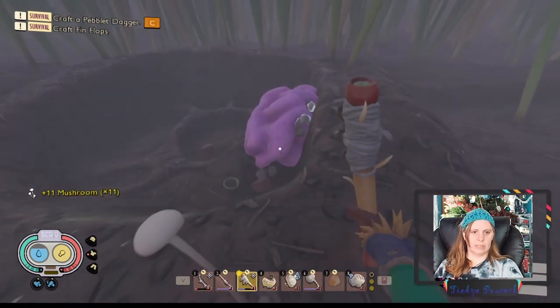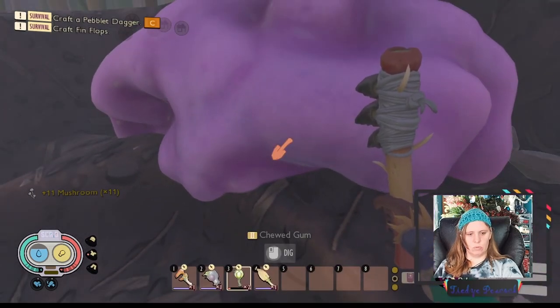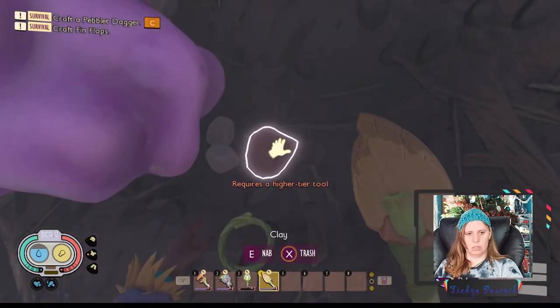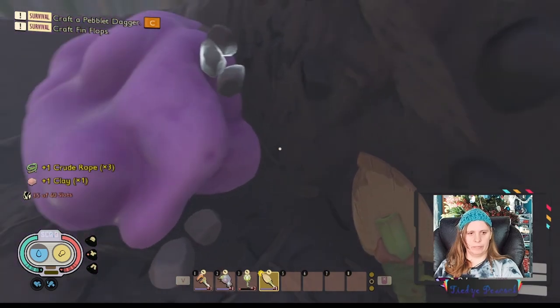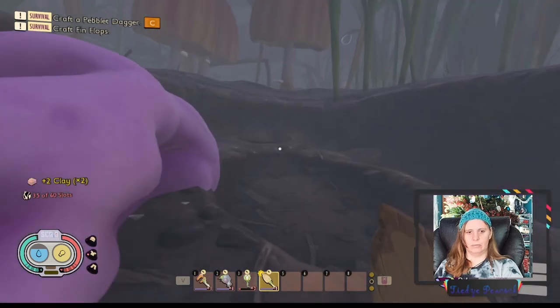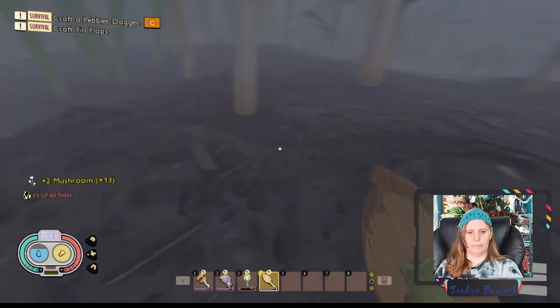What is this? What is this? Gum! Gum! Yes, but that's the thing that we need the better shovel for. Aww. Yeah, I dumped some stuff, apparently. Take the clay. Thank you.